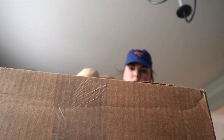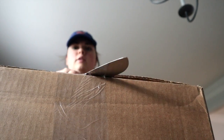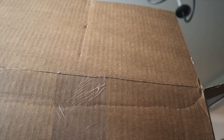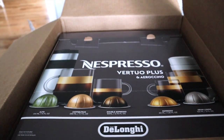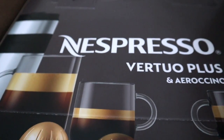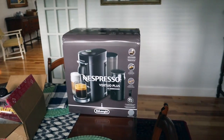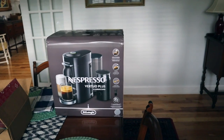Moving on to the most exciting thing, I finally splurged and bought a Nespresso. So that's the next unboxing. That's what you guys are actually sitting on top of. So let's get into it. Look how big it is. Oh my gosh, I'm so excited. But this is it. That's what I got. I actually don't know what any of that means, but let's just open it up. Look at it, guys. Look how big it is.